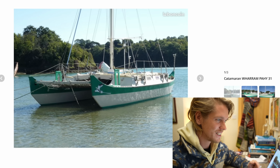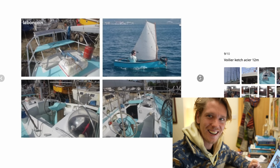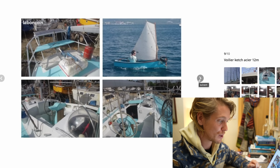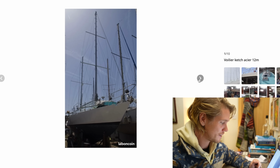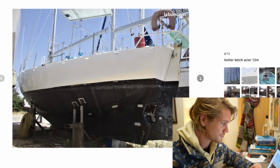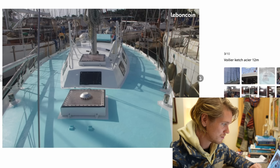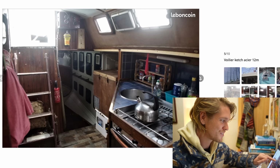driving down to Port St. Louis, Hotel California, the Badlands of the south of France, but an amazing boatyard, loads of deals there, such as this one, which is a 12-meter ketch in steel for 17,000 euros. Again, solid looking blue water boat, and it's got a walk-through aft cabin.